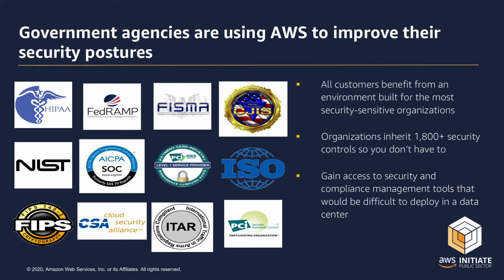This is possible because they've inherited a number of controls from AWS, removing work and complexity from their teams, and they've gained access, critically important, to a set of tools to help them manage the security of their application environment, tools that really would have been impossible to recreate or would have been really difficult to implement in an on-premise environment. This has been one of those really key organizations that's really flipped this notion around. And some of our organizations who were early adopters in the cloud have really sung the benefits of moving to the cloud for the security and compliance gains that they've realized as an organization.